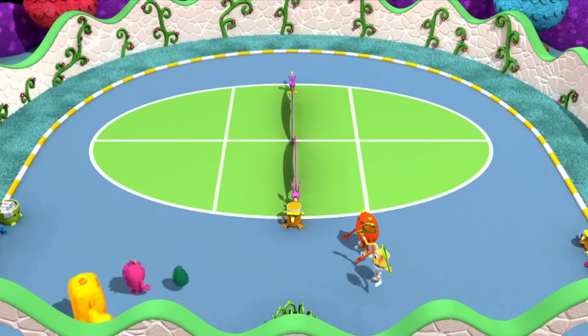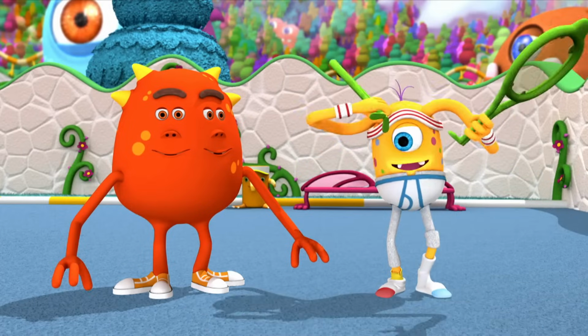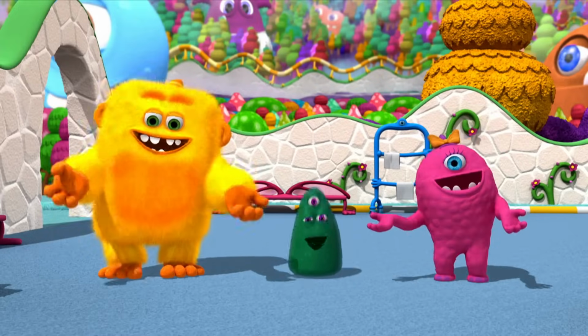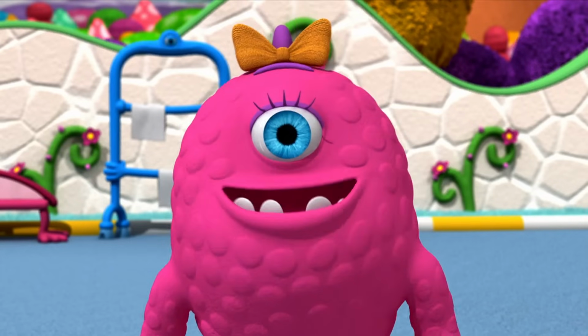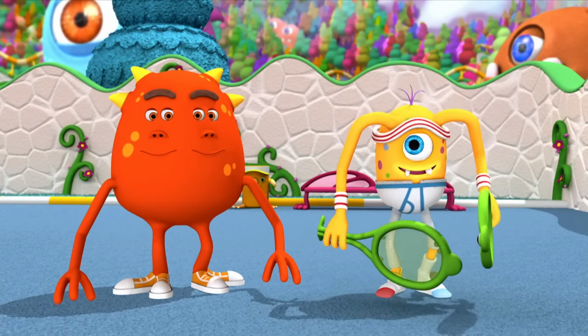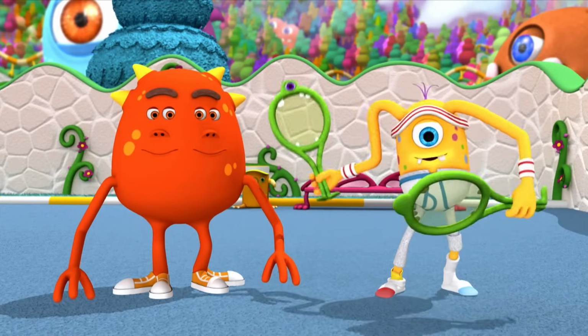Over here, Massive Munch Squad! Oh, no, that's not right. I mean, Mustard Mash Squawk. Monster Mash Squad! Muddle Monster is a very muddled monster. Allow me to introduce Double Monster.